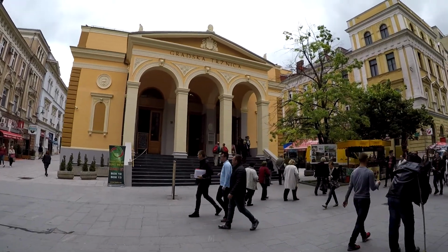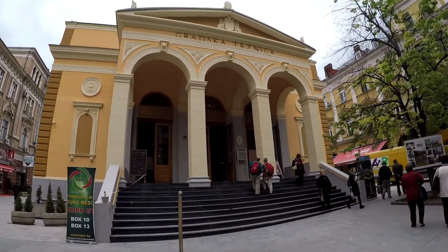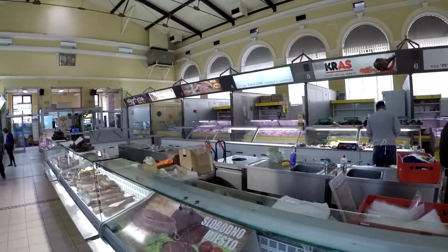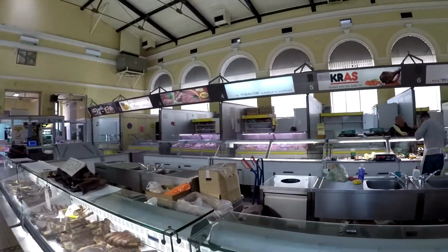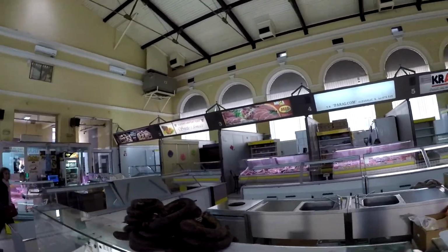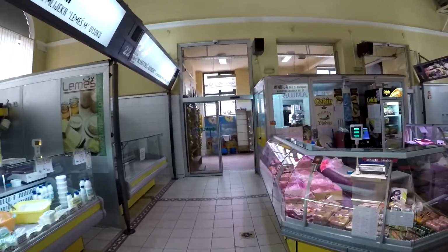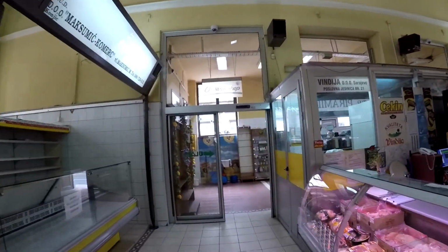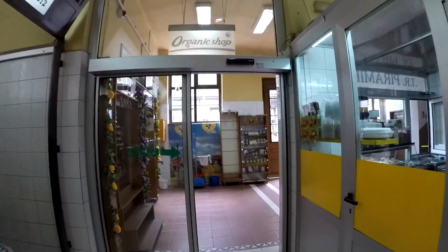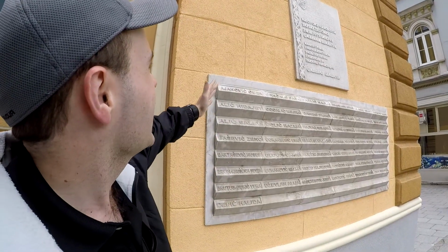And here we have the market hall. Let's check it out. It's just a little bit to the west of the cathedral. Oh, very nice market hall. See, this has been around since the time of the Austro-Hungarian Empire. And it was originally called the Markthal, which obviously is German. And you can get some local groceries in there. And yeah, we have a sign right here.